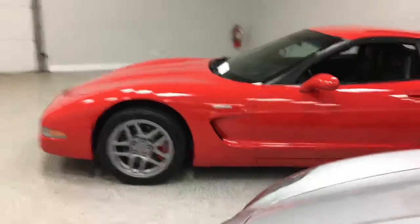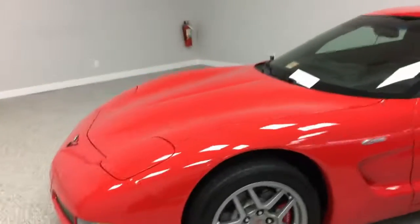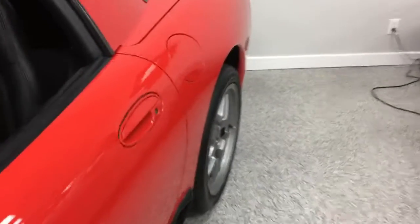And there's this Corvette Z06. Pretty nice. See, it's a manual. That's always a plus when a car is manual.